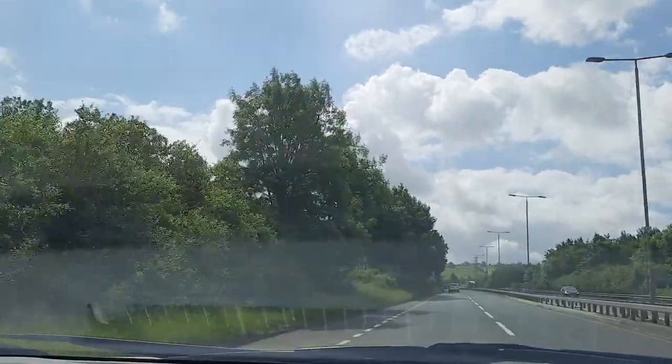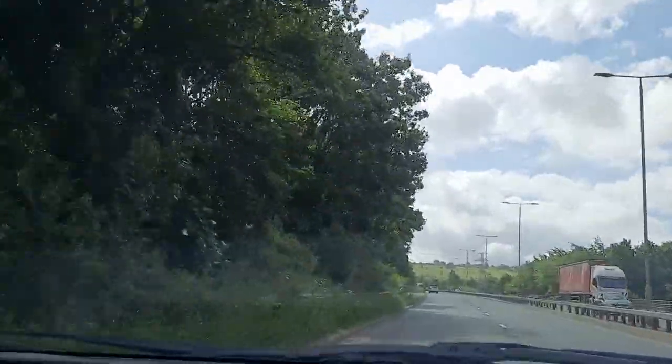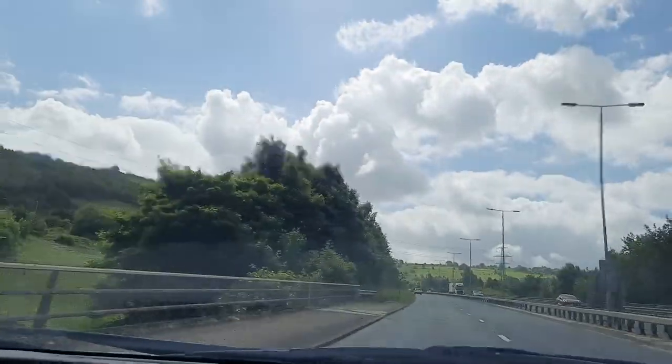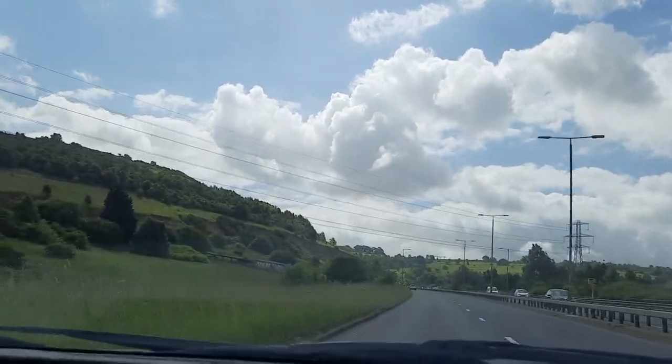Thankfully not a lot of traffic. This road can be very congested at peak time, which is from about 7 till 9:30 in the morning, and then 4 till 6 o'clock.